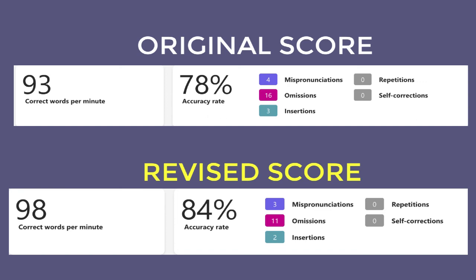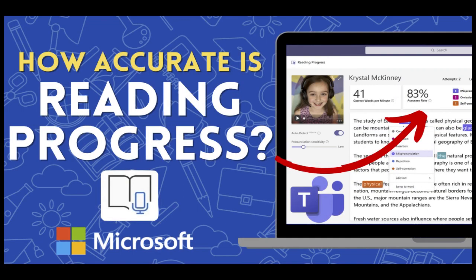Of course, you know your students, you're used to their speaking patterns, and you as a human are able to assess which words are correct and which words are incorrect. So if you have Teams, I definitely would recommend checking out Reading Progress. It's a powerful tool that can save you time as a teacher and help you accurately assess a student's reading ability.